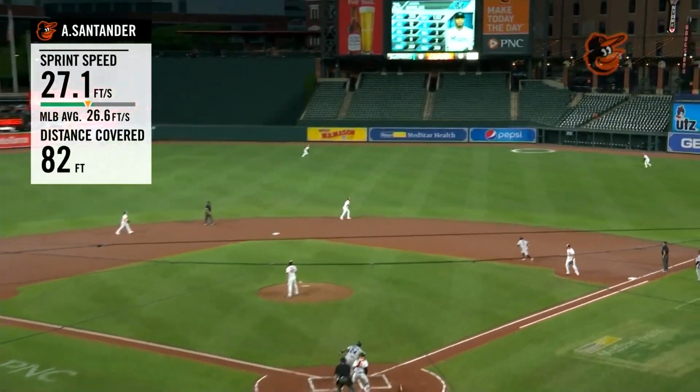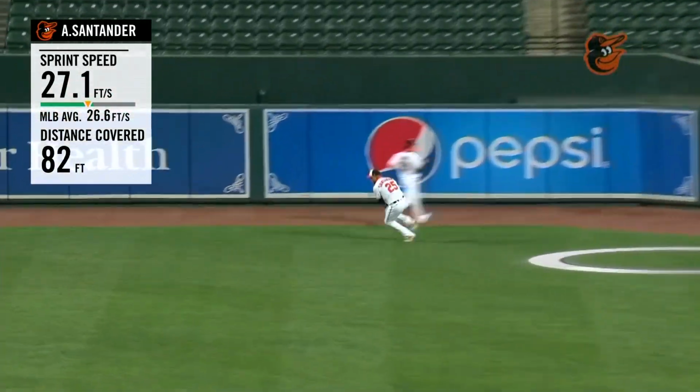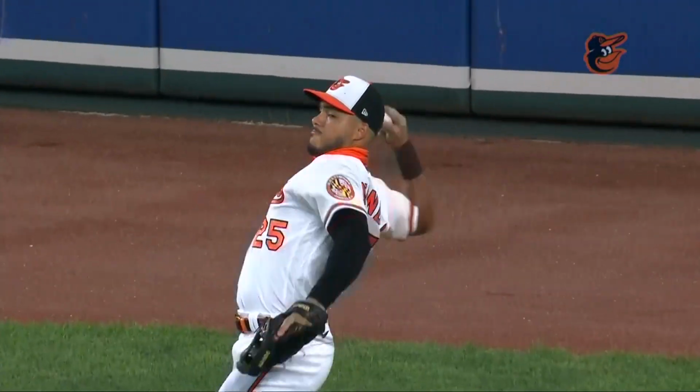And here's another from Anthony Santander. This one was 20% catch probability. He needed to cover 84 feet to make this one, and he had 4.8 seconds to do that. So that's not a lot of time, and we can all process that. And that's starting when the pitcher releases the ball.